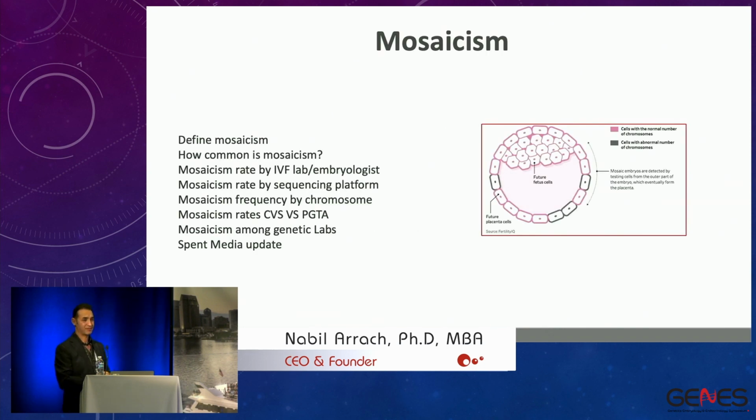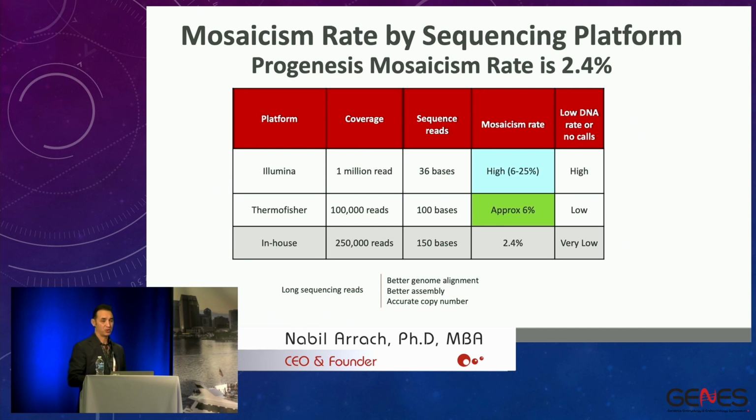Mosaicism has been addressed in many papers. Dr. Swain just made a very nice presentation on mosaicism. I'm going to approach it slightly from a different angle. Without giving you the introduction, you know what mosaicism is.